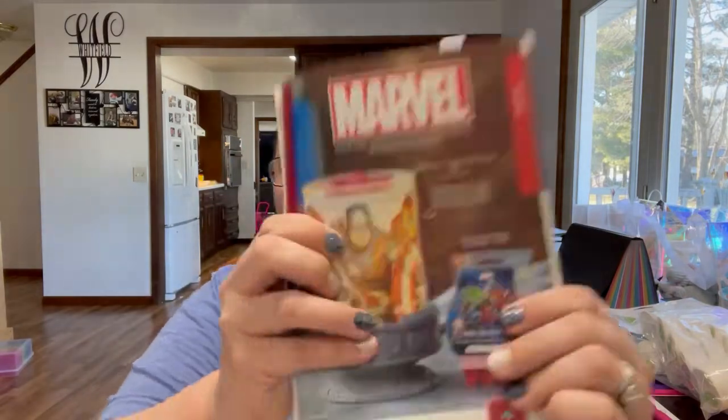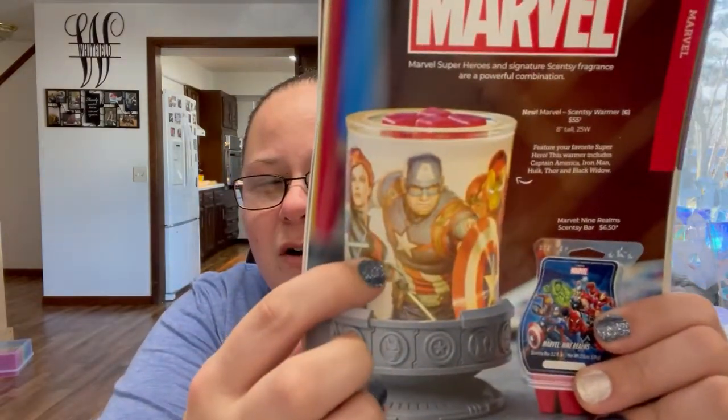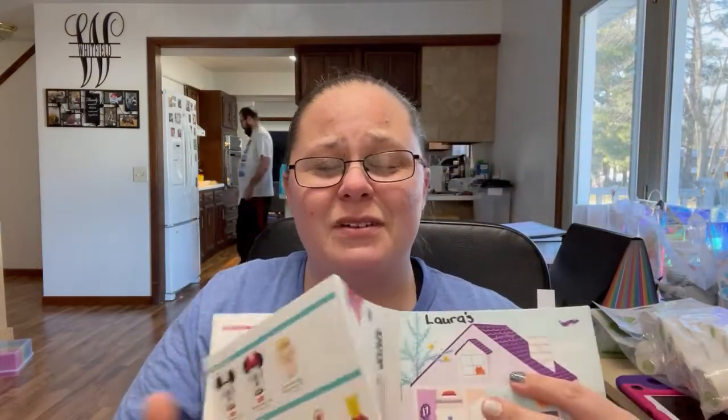Probably because I have been eyeing this Marvel warmer for my daughter's room, but there's another Disney warmer coming this month. So Marvel might wait because it will be there through the catalog season. And I really got my eye on this new one for her because it's her favorite Disney character of all time.